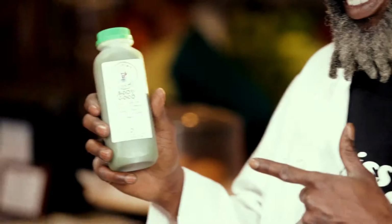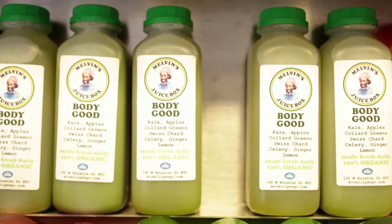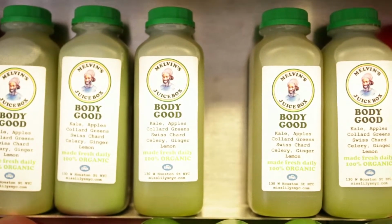My favorite juice, I must say, would have to be our bodyguard juice. That's our green juice that consists of apple, beet, lemon, ginger, kale, a little collard greens. Once you have that drink, oh man, you'll definitely start your day off on a perfect note.